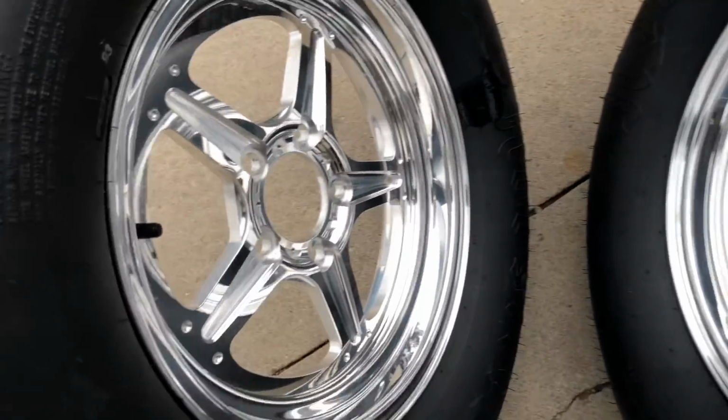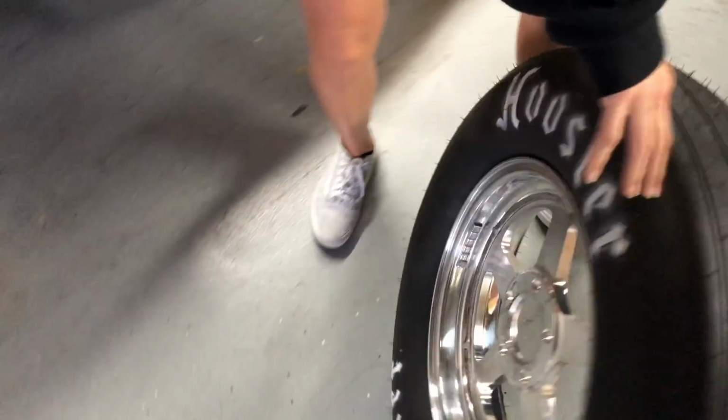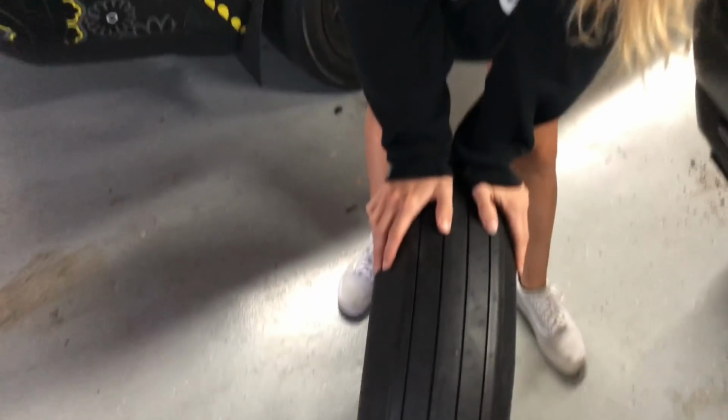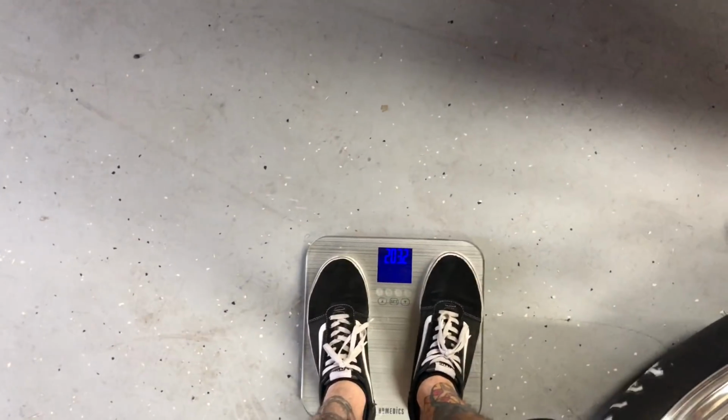Nice. So we did it. The white rotors are inside. All right, so we're gonna weigh the wheel and tire setup. The Race Star ones weighed 38 pounds, wheel and tire with whatever weights they had on it, which don't weigh that much anyways. So I'm gonna step on the scale, probably pretty heavy right now.